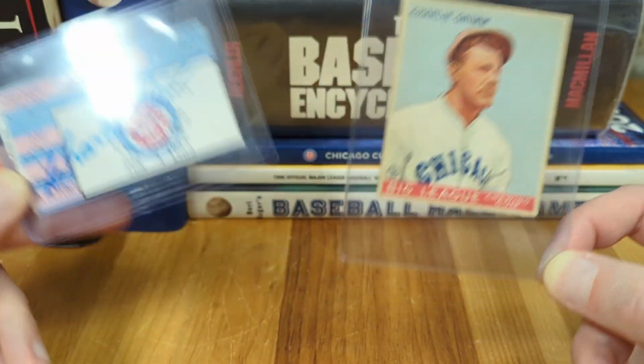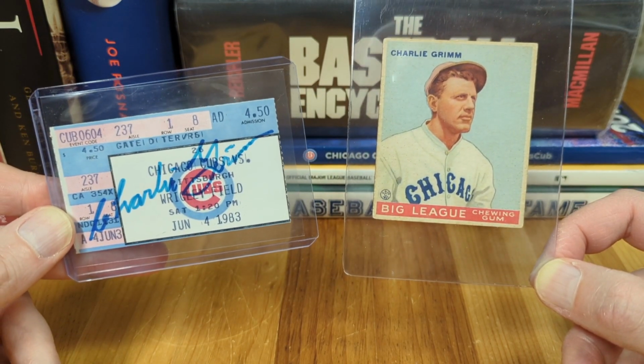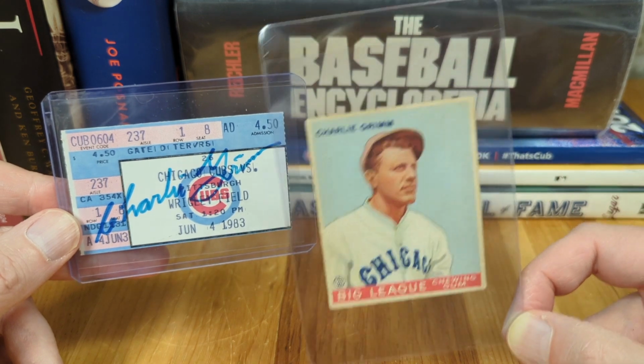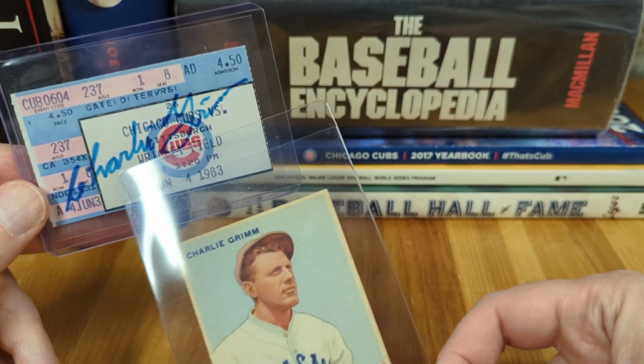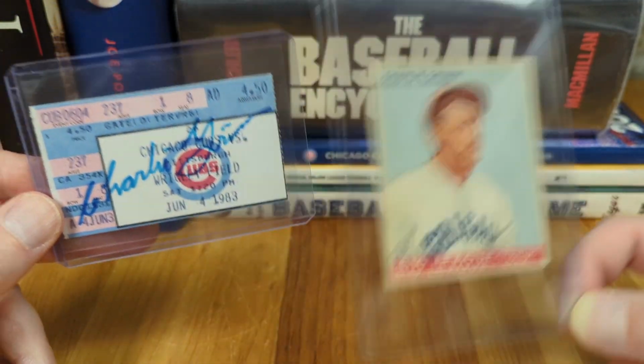The seller said, and you're taking it at face value, but the seller had totally fine ratings on eBay, so I'm assuming what he's saying was true. He said his brother got this autograph at Wrigley. This was his dad's card. His brother was at this game to get this autograph.